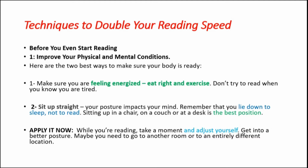Remember that you lie down to sleep, not to read. Sitting up in a chair, on a couch, or at a desk is the best position. Some people even stand and slowly pace. Apply it now. How are you reading this text? If you have a computer, chances are that you are sitting at a desk, but are you sitting up straight or bending forward? While you're reading, take a moment and adjust yourself.